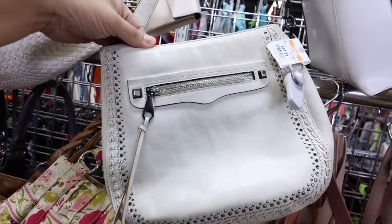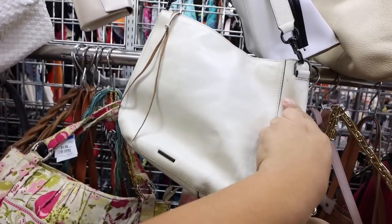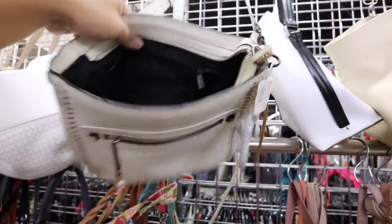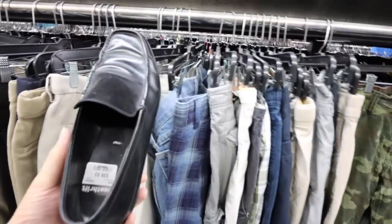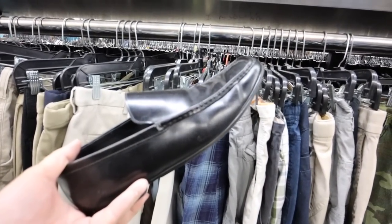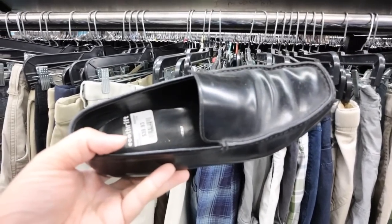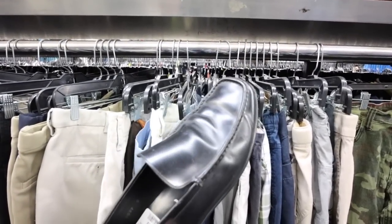You guys, I found this Rebecca Minkoff bag. It's $40. It's not the worst. I think it just needs a good cleaning. How's the inside? Oh, it's not bad. I like this one. You guys, I just found these Prada shoes. I don't know, they're not really my style because they have a squared off toe, but they're kind of my dad's style, so I feel like I should get these for him. They're $40, but they're on sale, so I just need to clean them up. They're not bad, right?